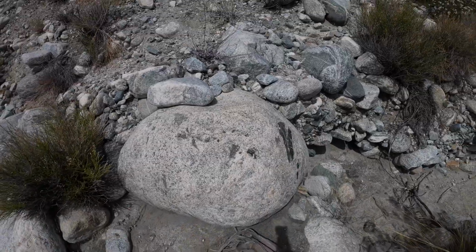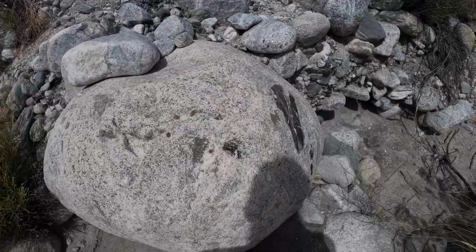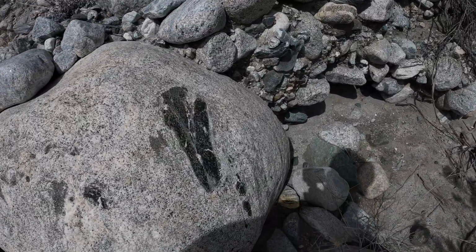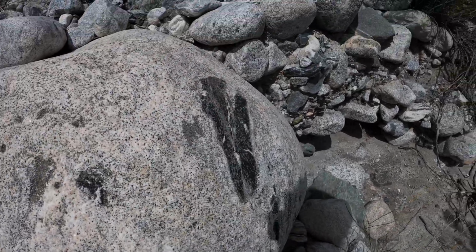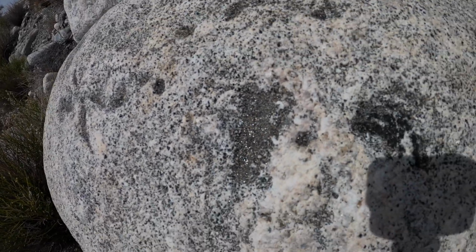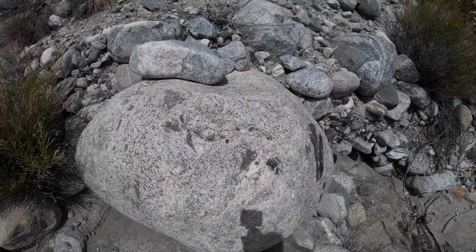Now we have another igneous rock here. I'm trying not to get my shadow in it. It's another porphyritic granite because we've got these large crystals in it, and then the ground mass here is like granite. It's hard to tell whether this is another biotite crystal or a hornblende in there. And it's sparkly because of the muscovite. As you can see in this little sample right here, there's like shiny gold. So I don't know if the shiny is the muscovite on top of a hornblende, but that's actually a really cool rock. Look how big that one is too.